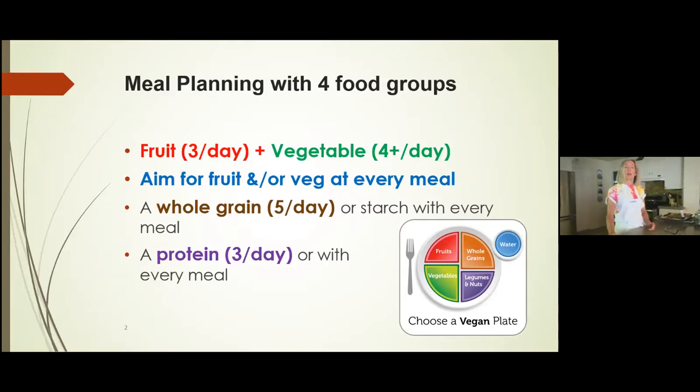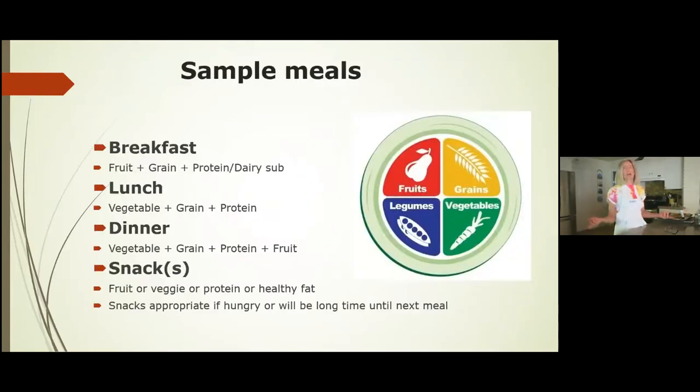So looking at that plate, that's what we want to put together. So then here would be just, how am I going to translate that into every single meal? Well, pretty much at every meal, you have a fruit and/or a vegetable, a grain, and a protein. That's pretty much it. And then it's snacks. And remember, you don't have to snack if you don't want to. If you love to snack, snack. But your fruits and veggies or a protein or a healthy fat are perfect to have for snacks. And remember, snacking is super appropriate if you're hungry or it's going to be a long time until the next meal. You don't have to snack. Even if you have diabetes, you don't have to snack.